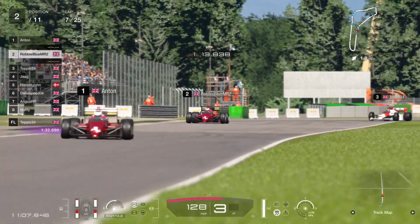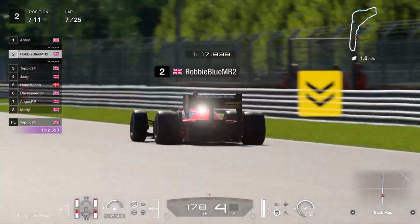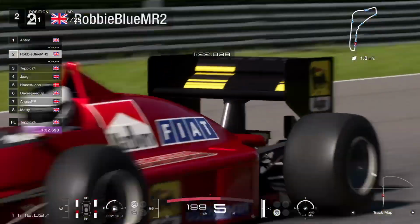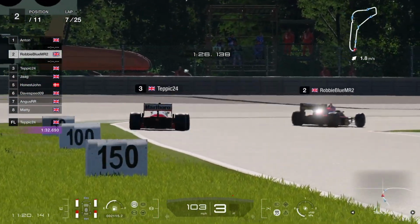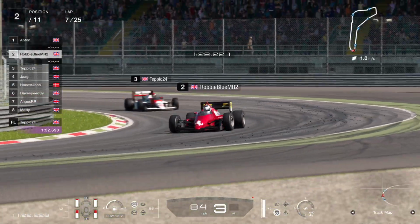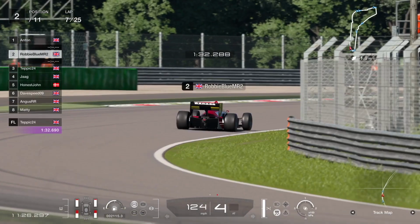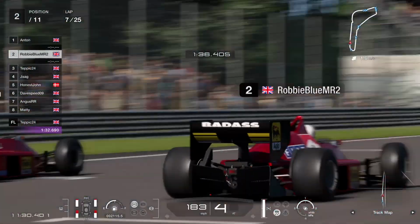The problem with the hard tyres is they are a bit of a handful on this track. Tepic's closing up, as you can see there. Yeah, he's on a softer compound of tyre compared to Robbie, but Robbie's tyres, even though they're hard tyres, are going to be like driving on ice. And with the rear tyre wear, I don't think I'd want to be in Robbie's shoes right about now. The hard tyres, the slowest tyre, less grip, not good.